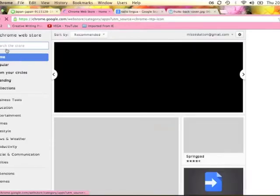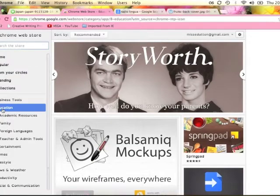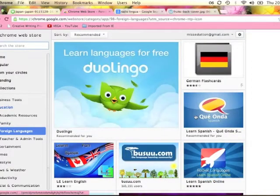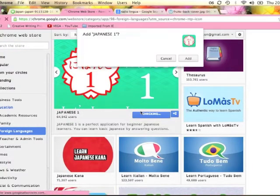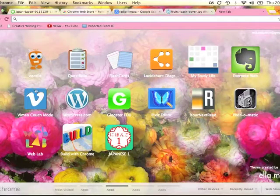You can either do in the search bar and type in Japanese or Japan, or you can click Education and Foreign Languages. Then you can simply find what you're looking for. So I'm going to scroll down and find a Japanese app, and I'm going to click Add to Chrome, and that will add it there for me. So you can add loads and loads of apps and see if they're any good, see if you like them, see if they suit your learning style. And they're very easy to remove, doesn't take up any space.